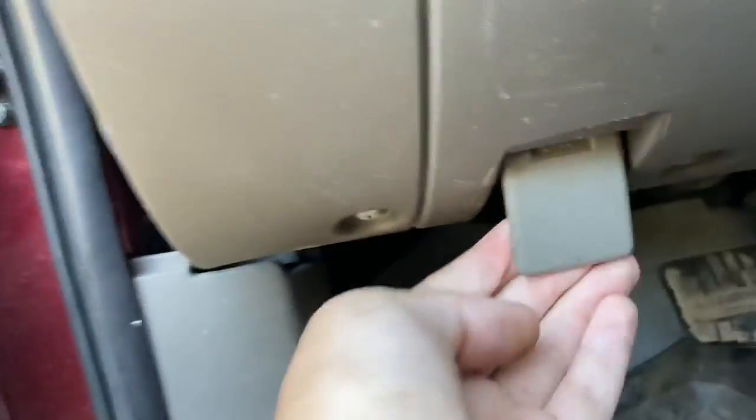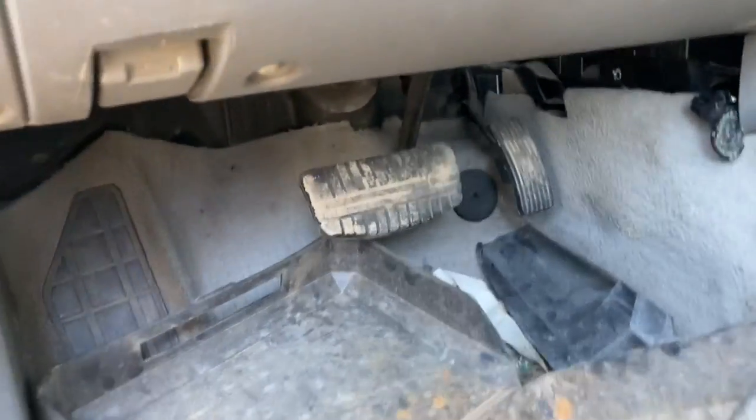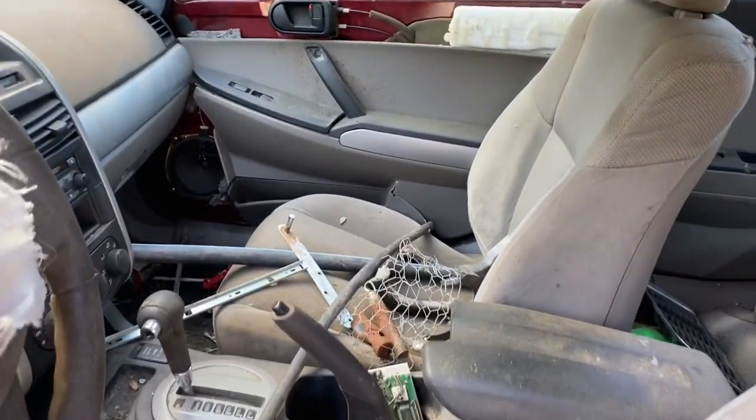But I'm getting nothing out of that. And there's a bunch of just random stuff in here. Not all these are even car pieces, to be honest. Like, is that chicken wire? Is that what that is?